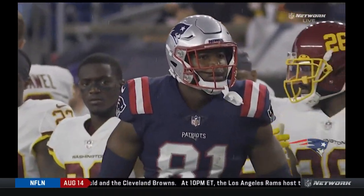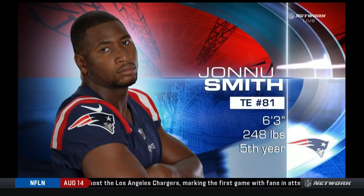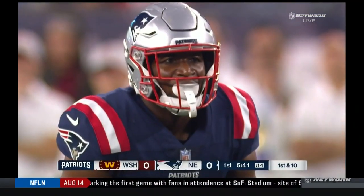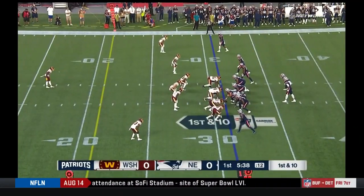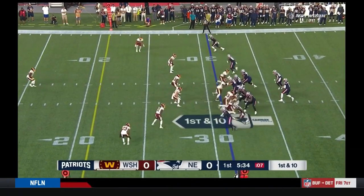The last time the Patriots played a game in front of fans here at Gillette Stadium, Jonnu Smith was a Tennessee Titan in the playoffs. And before that game, Bill Belichick said, I can't imagine anyone who's better after the catch than Jonnu Smith. Patriots on the move in the scoreless 1st as rain begins to fall.